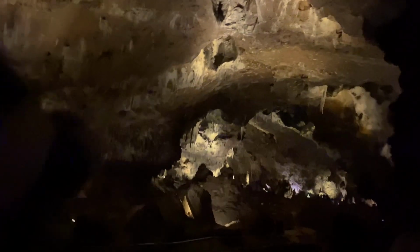Oh, look over here. Starting to be a lot more open over here. Yep. Look at all this. Wow. Can go all the way over there. Look at this one over here. Yep, I think this is one of the bigger areas of the cave, right here. Wow, that's cool. This is a big room right here. Look at all this. Look up there. Look over here.